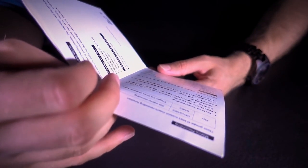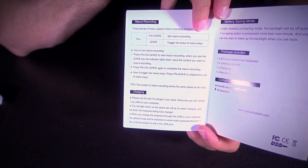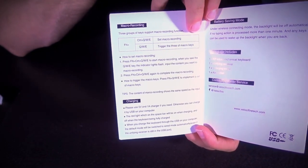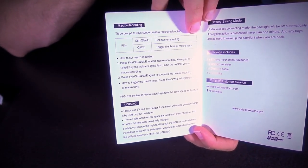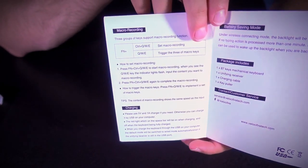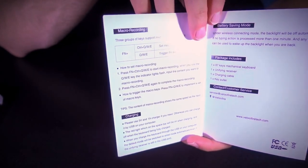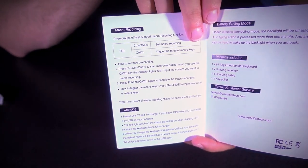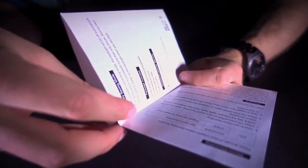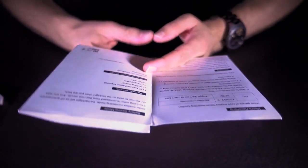The content of macro recording shows the same speed as the input. So I imagine it will record your key presses, and then you hit one of those keys and it'll play them back. That's handy, potentially. That's actually really great to have three macro function keys built in. Although I don't know how many keystrokes that uses or that can hold. It doesn't say. Nope, doesn't say. Oh well.